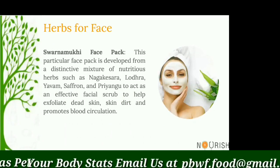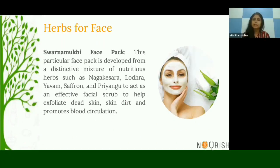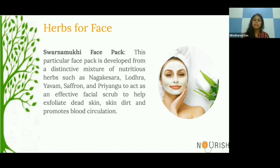Another product I want to mention here is Swarnamukhi face pack. It is a readily available face pack. You can easily apply it on your skin for exfoliation, because it is an effective facial scrub to help exfoliate dead skin and dirt, and promotes blood circulation. This Swarnamukhi face pack contains nutritious herbs such as Nakesar, Lodra, Yavam, saffron, and Priyangu. I already mentioned the benefit of Nakesar and saffron.